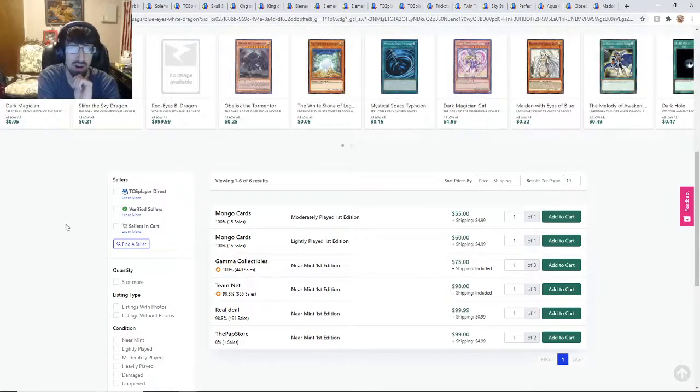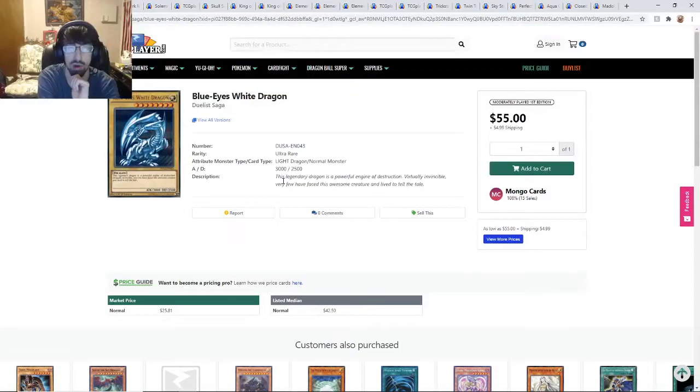If you have this card and you have a better version of Blue Eyes, sell this immediately. I don't know if it would hold or not, just for the simple fact that Blue Eyes White Dragon will always hold value as a card. I don't think this is going to hold anything super crazy, though, but I think we're going to see a big restock here as well. But if not, if you could get Duelist Saga for cheap, it's not a bad set.